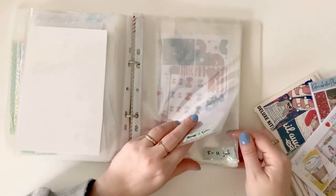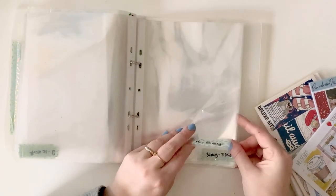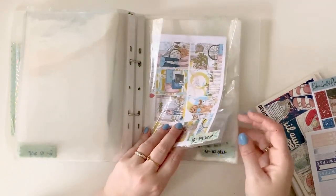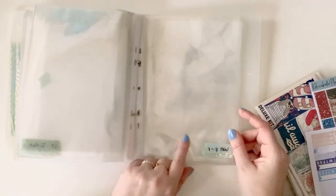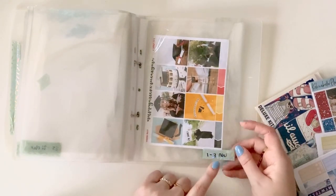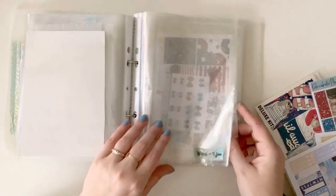So these dates are wrong because they are the dates of 2021, not 2022, but I will be able to easily put it there. And now that we're on the subject, in my video I was super wrong and I made a mistake. In this week in 2022 I will have graduated 10 years ago from university, so I want to use this kit. I will probably move it to the next week because November the 7th is going to be a Monday, but that's fine, we'll sort that out later.